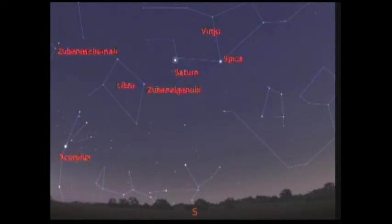Zubeneschamali, which is a great name to say. I mean, you know, just practice it. It's right on almost on a line. And Saturn is very bright, so I'm not talking about this to find Saturn. Really, it's more the slightly dimmer stars in Libra that I'm interested in here.